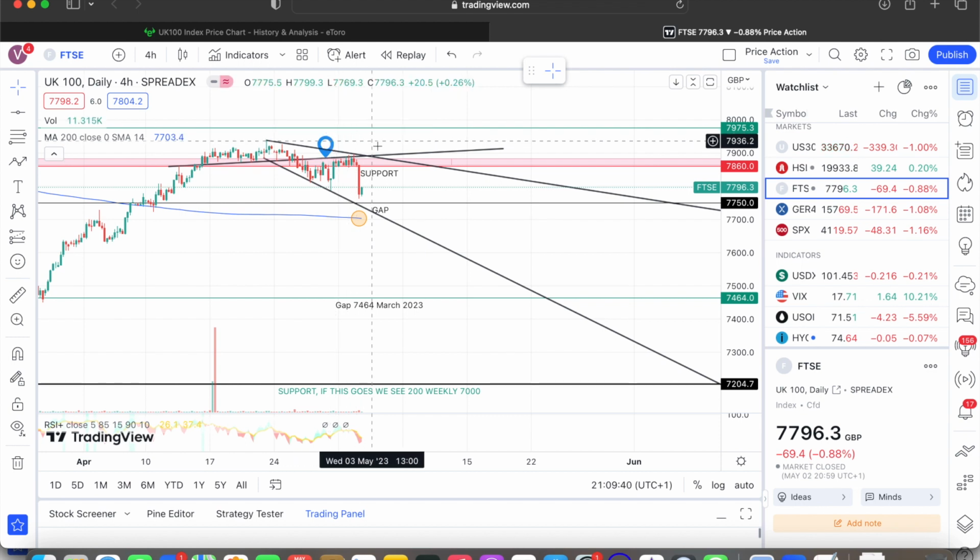And I've said in the last several videos, when 7860 support is lost, the path is to the bottom of this trend line, which we kind of tagged today.